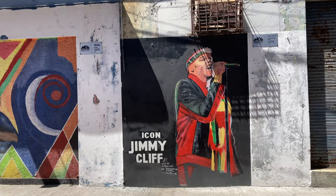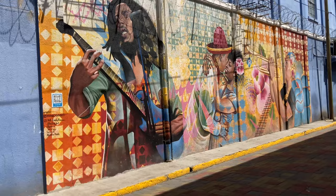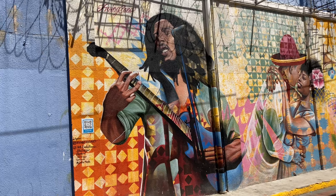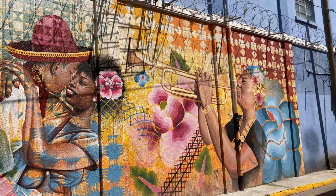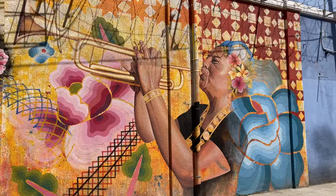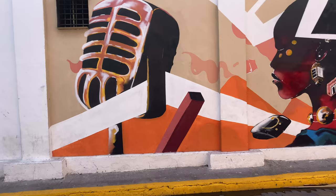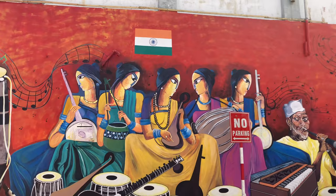Oh man, they might could have done a better one. Microphone and the speaker. Not sure what flag that is up there. Beautiful.